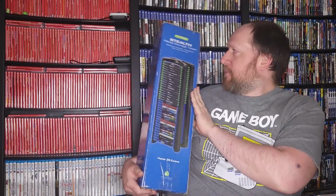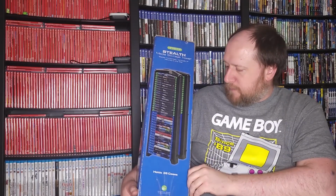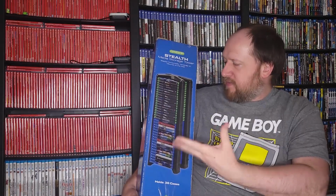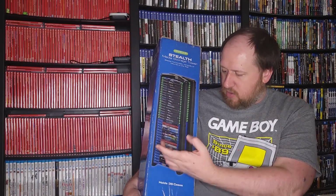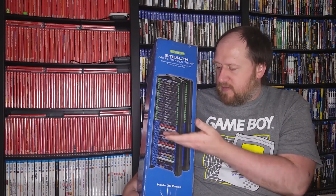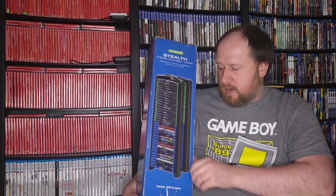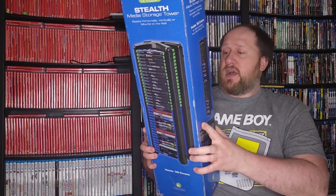Outstanding. Then one other thing I picked up at that store, hopefully this is in frame, it is a Level Up Stealth Media Storage Tower. So it's basically just like a plastic storage tower, but what I thought was cool is it's the correct width to hold Blu-ray size cases, so PS4 or Xbox One games. And this was just $3.